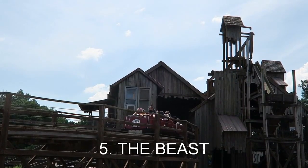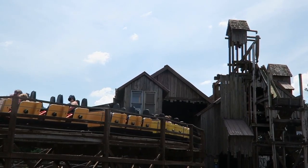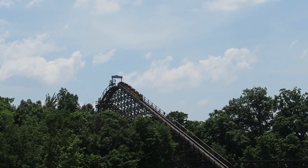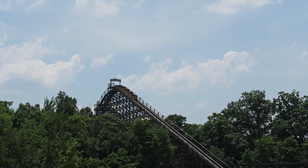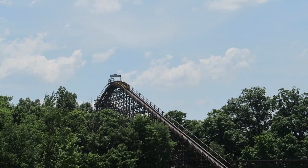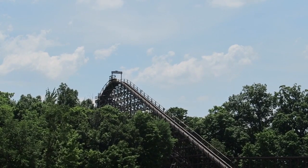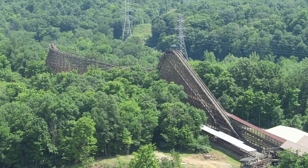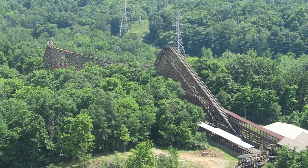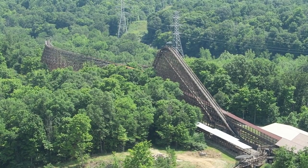The Beast. The world's longest wooden roller coaster at over 7,300 feet of track is a phenomenal ride through the trees behind Kings Island. It's a bit rough, but if you sit in a non-wheel seat, it's much more enjoyable. The second half is where this ride really shines. The massive helix at the bottom of the second drop is so forceful, it's like a giant version of a Music Express. You just get pushed into the side of the seat. Overall, I'd say this is one of my favorite wooden coasters.